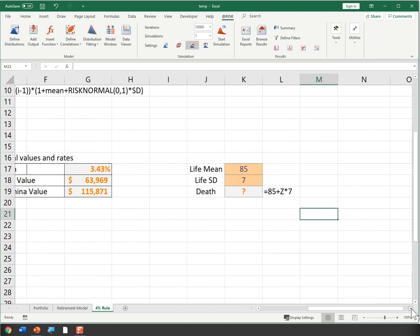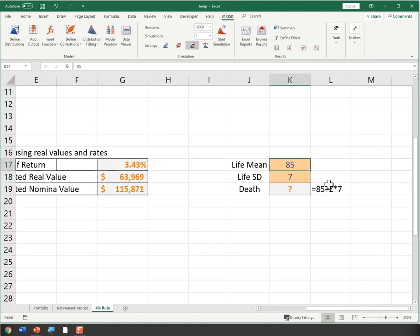I've gotten some data from our actuarial science people, and they tell me that if you make it to the age of 65 and you've retired, you have a mean life expectancy of 85 years. All right, so that's a conditional life expectancy. In other words, if you've made it to the age of 65, you are likely to make it to the age of 85 because you haven't died yet, and with a standard deviation of 7 years. So if I take 85 and assume the normal distribution of life, 85 plus RiskNormal(0,1) times the standard deviation of lifespans. This is now my random walk model of life or death.